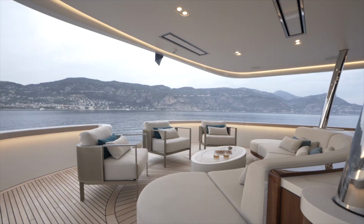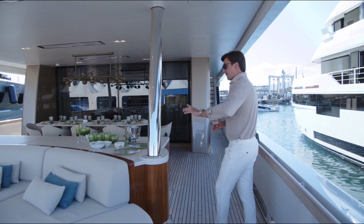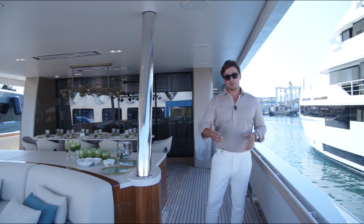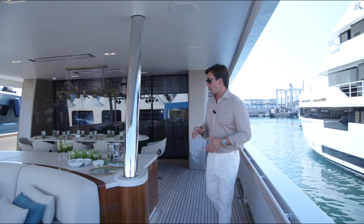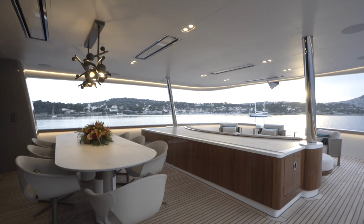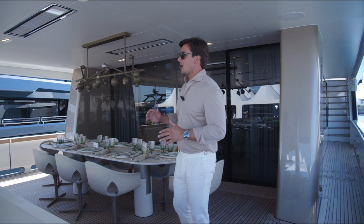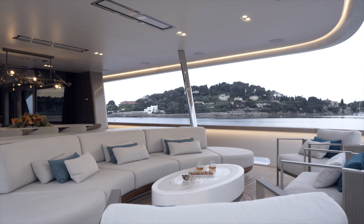Now, here we have a huge seating area, so that was a particular request from the buyer so that the whole family and guests could enjoy staying outside rather than inside. If you take a look here, this is a formal dining area for 8 people, and the whole idea was to create, first of all, not only big space here, but also have it shaded. So it's naturally shaded by the upper deck, and the upper deck is shaded by the sun deck.